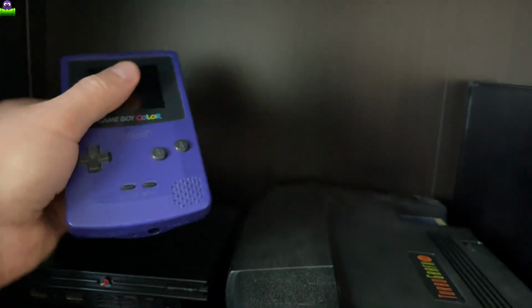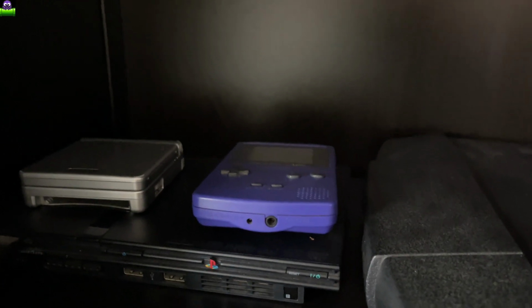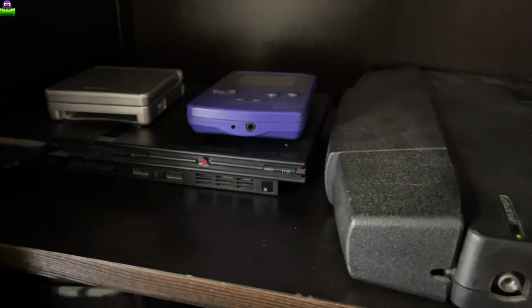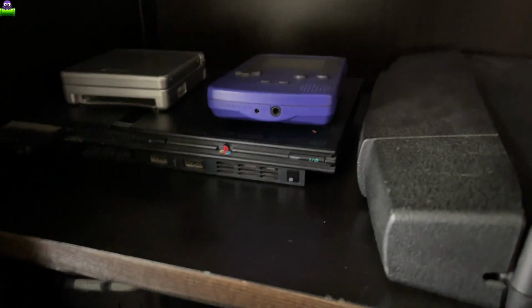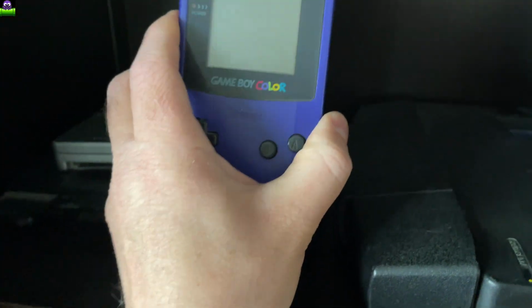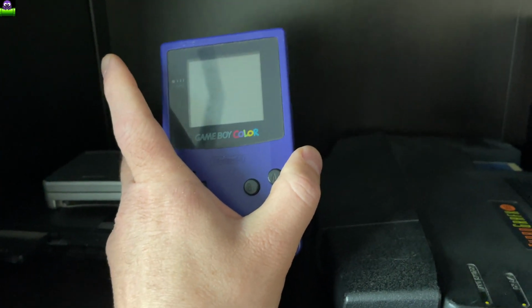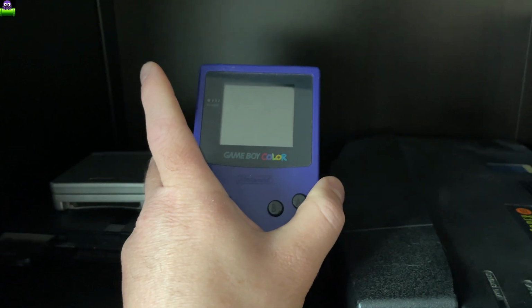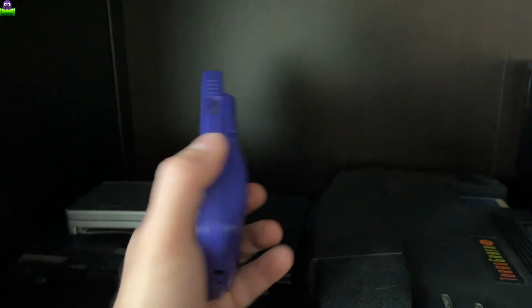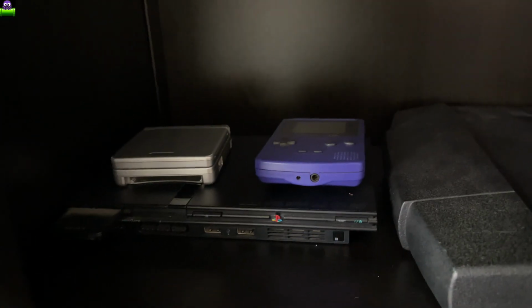Had a few different games for this, but the notable ones were Pokemon Blue and also Zelda Link's Awakening DX. So it was basically an upgraded version of Link's Awakening. They added color and they added another additional dungeon that required the use of color, so you could play it on the Game Boy Color. It's a terrific game. They've actually remade that for the Switch. I also have that one.